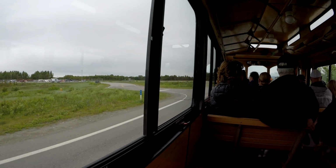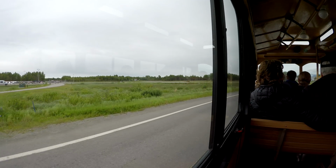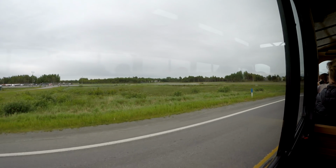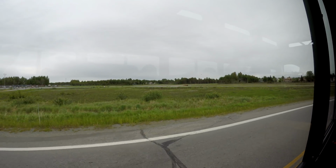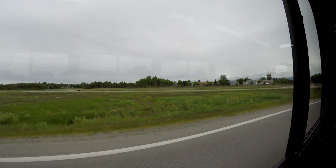3/5 of the state of Alaska are only accessible by air during the summer months. And that's because of that tundra we were just looking at. You can't drive on the tundra, even with an ATV, and we have so few roads that these airplanes provide essential transportation.